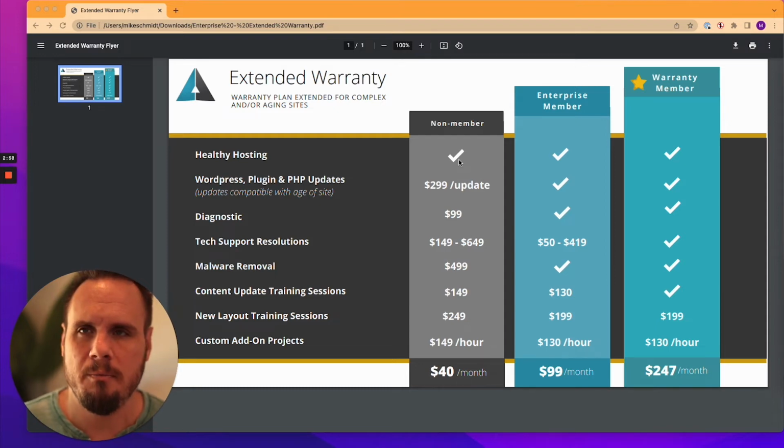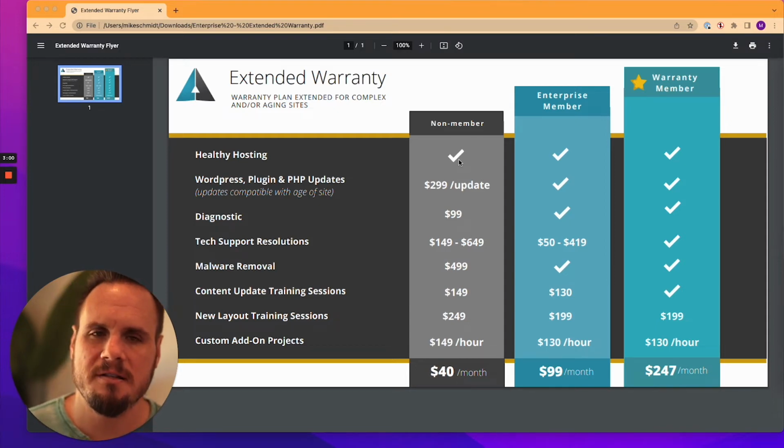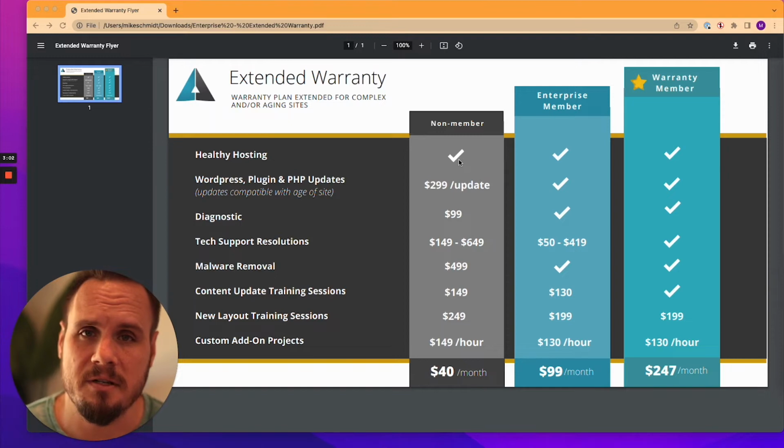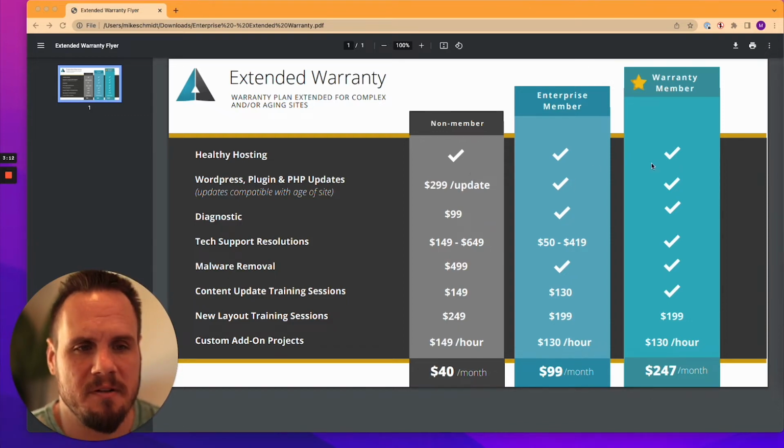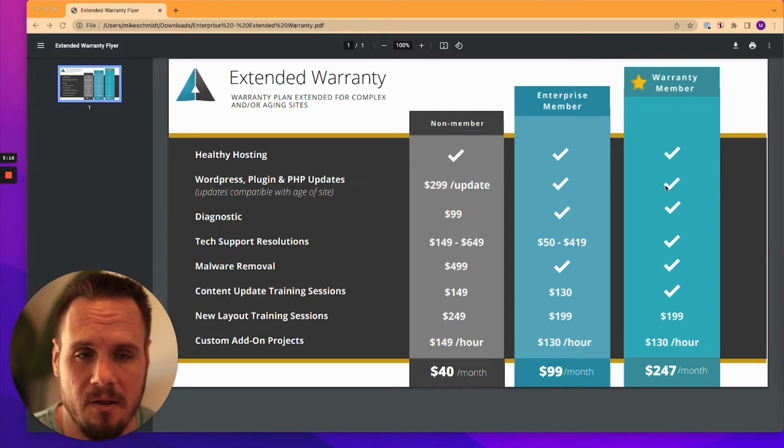But the reason why we put this on here is because we want clients to understand that there's a lot that goes into maintaining a website that they may not be thinking from day one. And by sharing this plan with them, it gives them the opportunity to see what's really involved with all this. And so as we start to move into these other tiers here, we can see that there's really a lot of value that we're providing to clients here.